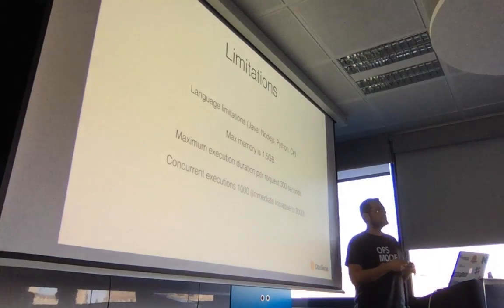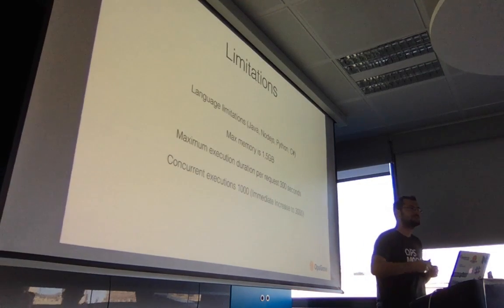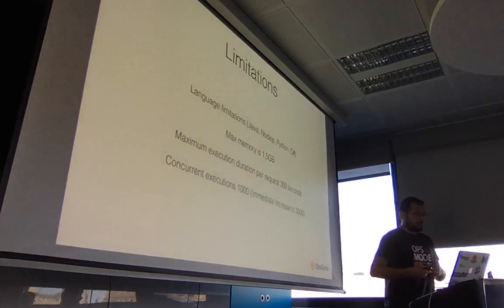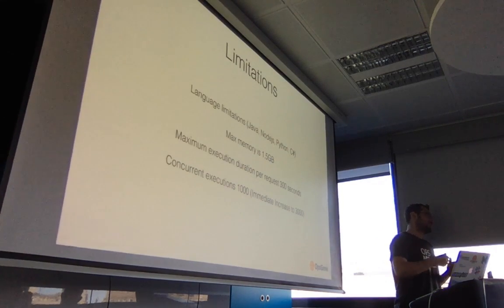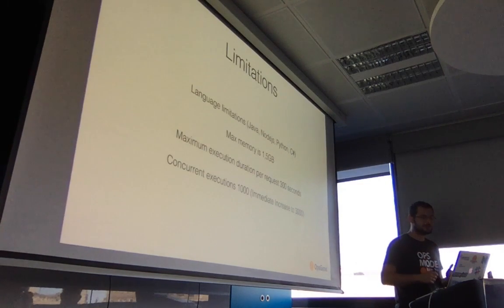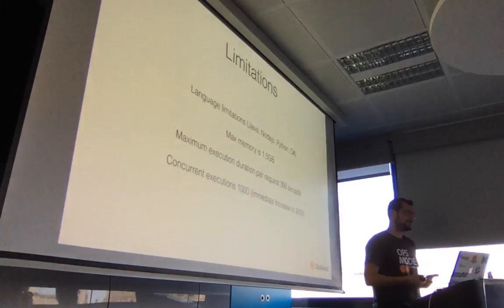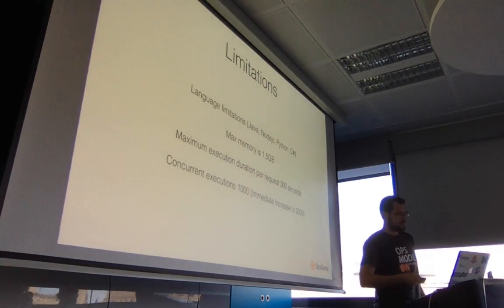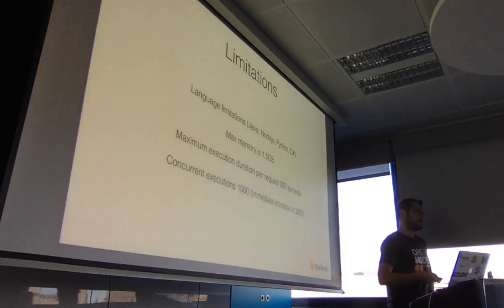And you have the limitation of maximum memory of 1.5 gigabytes. Also, CPU increases accordingly when you increase the RAM. Another limitation is the maximum execution duration per request. Your function execution needs to end in at most 5 minutes. If it's not ending and that's expected, it's not recommended to use serverless architectures. You just go with the regular way. So you need to know your use case and whether it fits the serverless case. That is important.